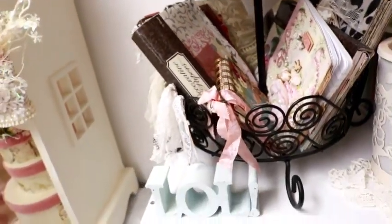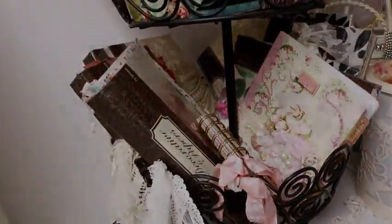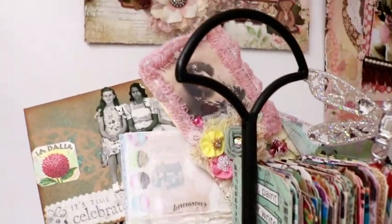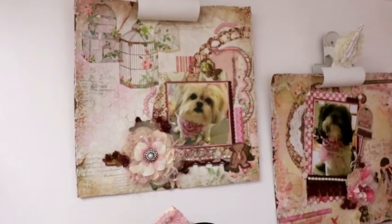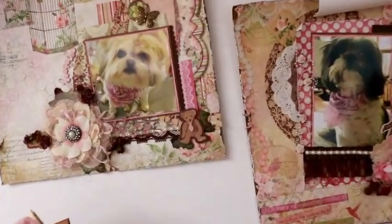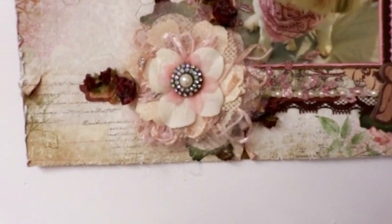But this one's a little bigger, and it stores a little bit more. You know, I have more room for storage. I've got something some of my friends made. My two favorite layouts in the whole world, because these are my two favorite. Oh, guys, that's why I have a cat.